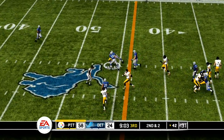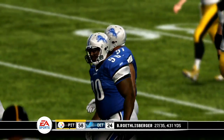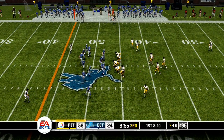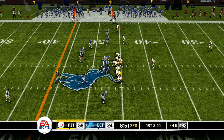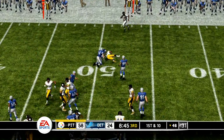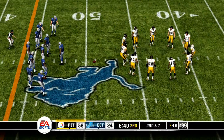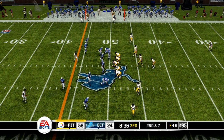Dumps it out right. Wallace has snared 10 passes. A little misdirection. Just about 3 yards there. That brings up second down. 2nd and 7 coming up here. Ball on the 49-yard line.